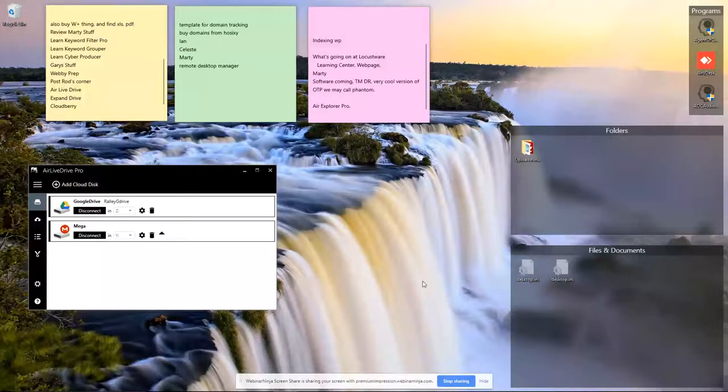So a couple of things we want to talk about first, though, is I want to tell you a few things that are going on at Locustware behind the scenes. We're continuing to work on it. Randy and several others are continuing to work on the Learning Center and the graphics associated with the Learning Center to make it nice and attractive. We've got work being done on the web page, and so the main Locustware web page is going to change drastically, be much more attractive, hopefully, and you'll be able to actually find what you're looking for and find software, etc., etc.